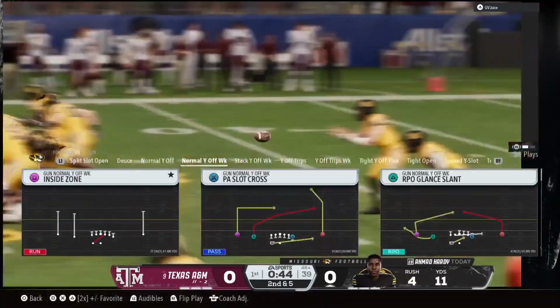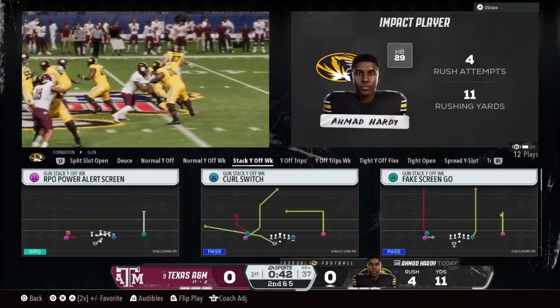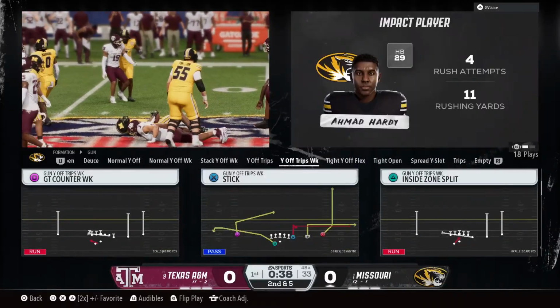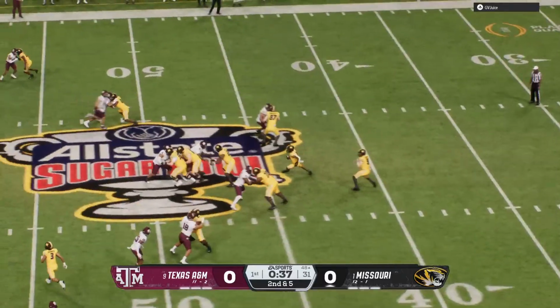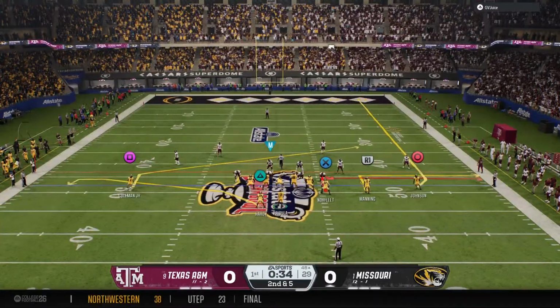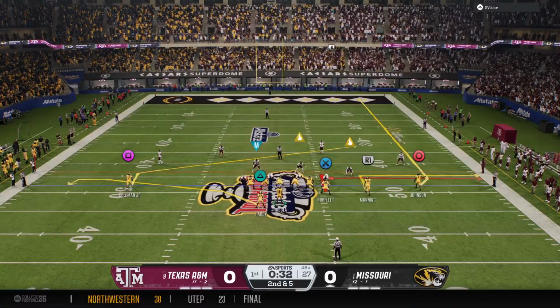5-yard gain, so it's 2nd and 5. I'll take that every single time. Offensive line does a nice job up front. This back's vision and ability to get positive yards by lowering his pads on full display right there. A gain makes it 2nd and medium.